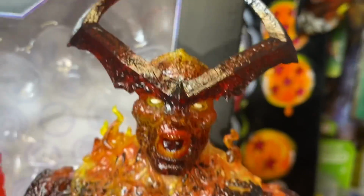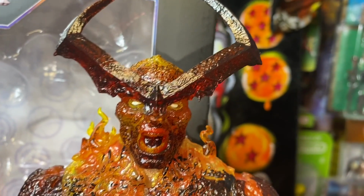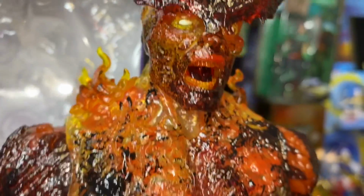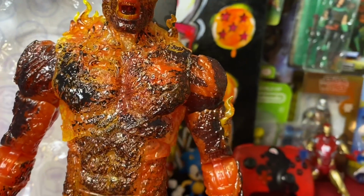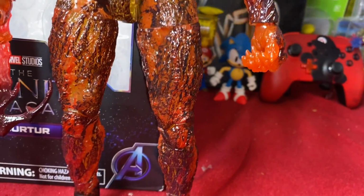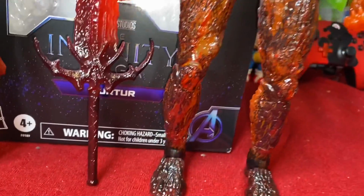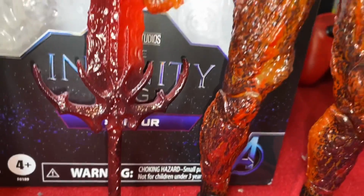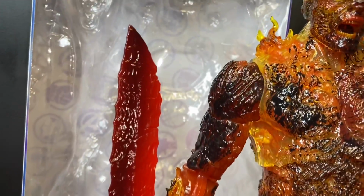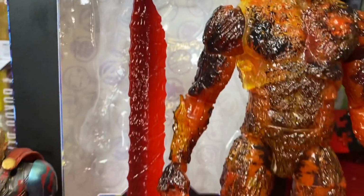So get a look at the face here. Got some cool effects. Got the little helmet here coming out good. It's pretty sweet. The fire lava designs. Got like a glossy finish to him. Comes out good, man. Got the charred look. Get a look at the sword here. Looks pretty sweet too. Obviously the lighter side of the sword I think is going to be the cutting part, and then the darker part is kind of like the edge guard.